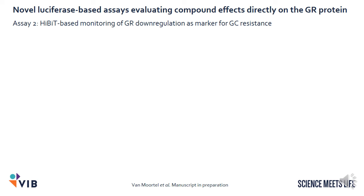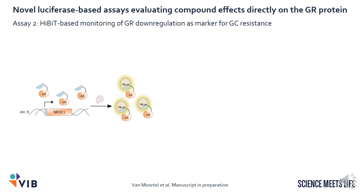Then the second assay was a way to monitor GR protein levels, because we know that the downregulation of GR protein levels is one of the mechanisms contributing to therapy resistance. So that's why we used a CRISPR-Cas knock-in system to introduce a HiBiT tag at the N-terminus of GR, also in A549 cells. And this HiBiT tag is also a portion of the nanoluciferase, but this time it has very high affinity for the large bit. So if you treat your cells with glucocorticoids and then afterwards you add your large bit and your substrate to your lysates, you will get reconstitution of the nanoluciferase, and the signal will be in direct relation to the amount of GR that was present in your cells.